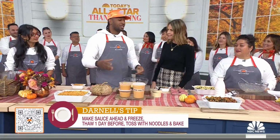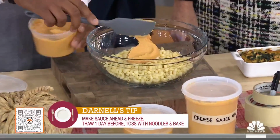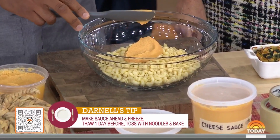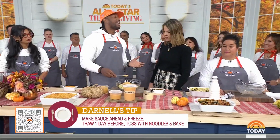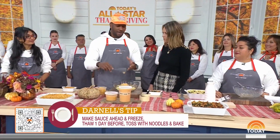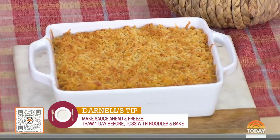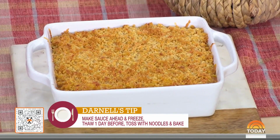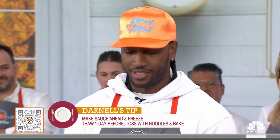And then when the day comes, you just got to mix your sauce with your noodles, with some shredded cheese, put it right inside your baking dish. You can even render some bacon and then toss some breadcrumbs in it, put it right on top. However you like it. This is like the ultimate mix when it comes to mac and cheese, when it comes to dessert, when it comes to savory. This is it. Okay, so your sauce kind of has that sweet potato in it. Sweet potato, maple, cinnamon, all inside of it. Okay, love it. All right, thank you, Darnell.